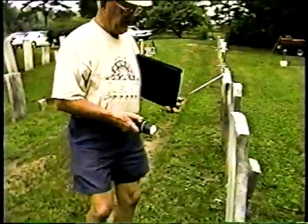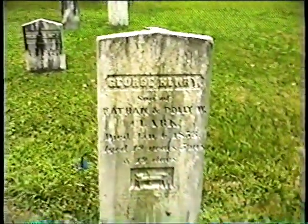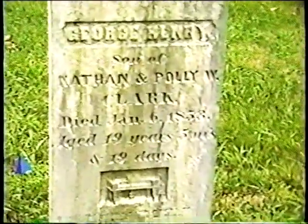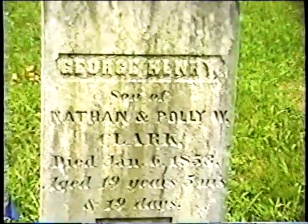Here's an interesting stone here, George Henry. It tells you something. What does it tell you? Has a little indentation. What's this? The little thing sticking out. Yeah, it's like a piano. It's a piano. George Henry, he was the son of Nathan and Polly W. Clark. He died January 6, 1833. He's 19 years, 5 months, and 19 days. And there's an epitaph down here.